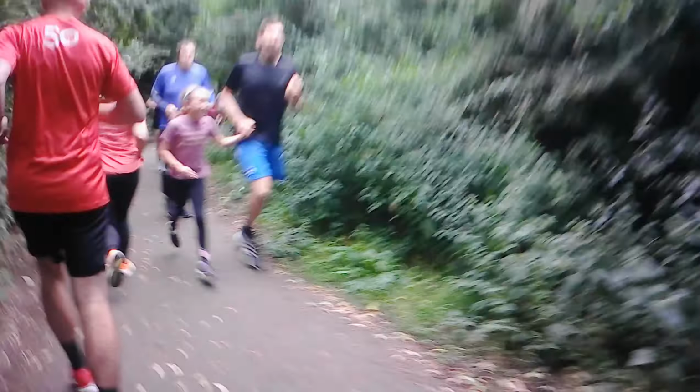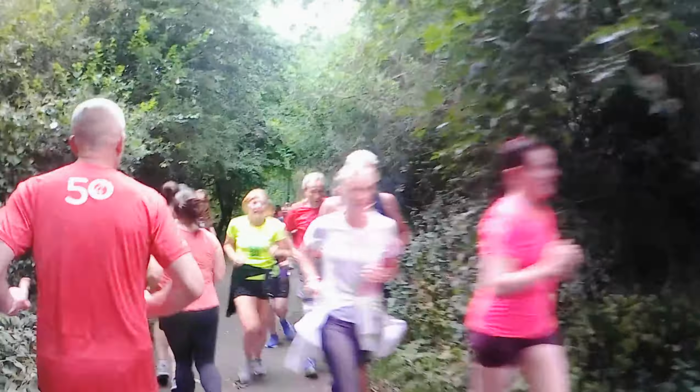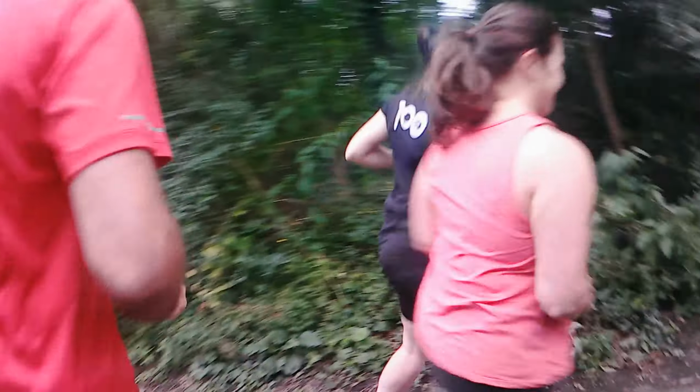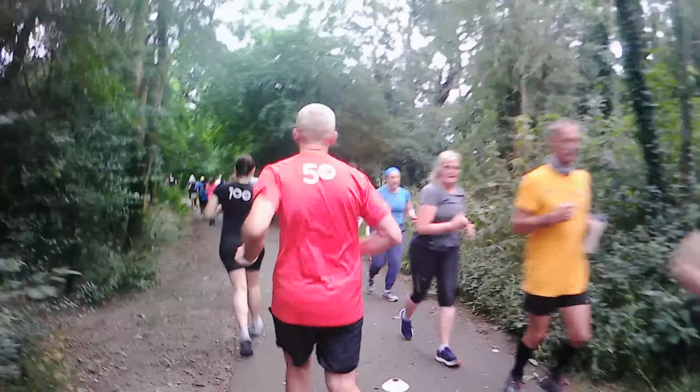Now the turnaround point is marked by a couple of cones that you should see on the floor in a minute. And this is the turnaround point, just marked out by these cones. So we turn around now and head back down towards the river where we started.